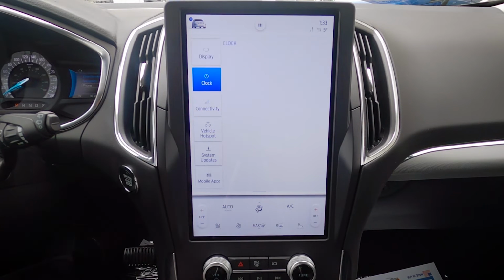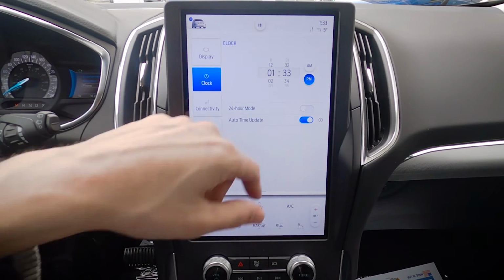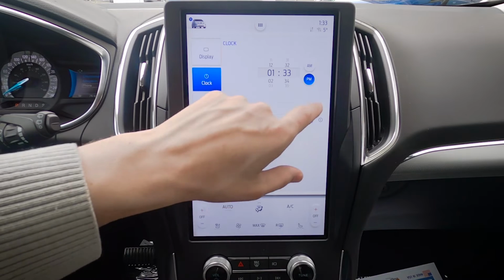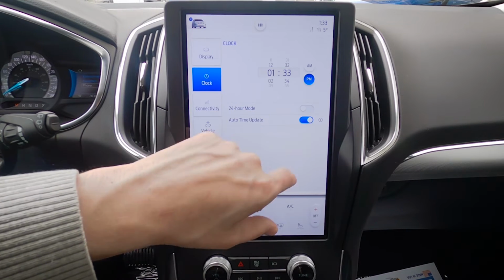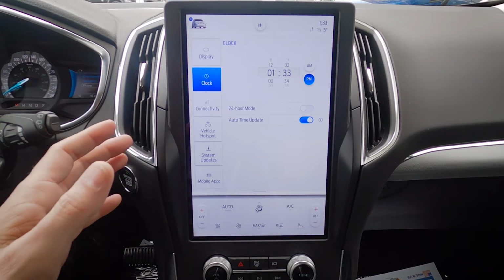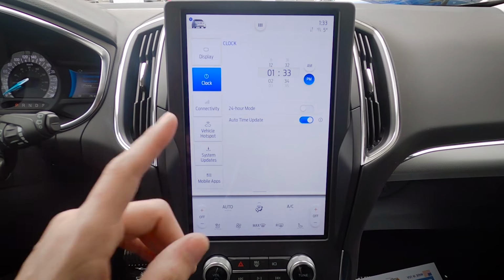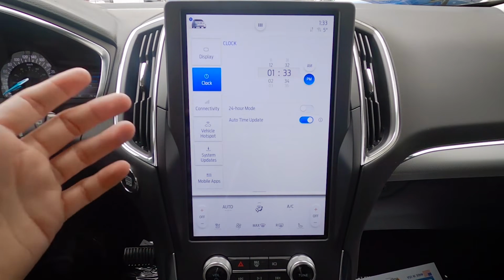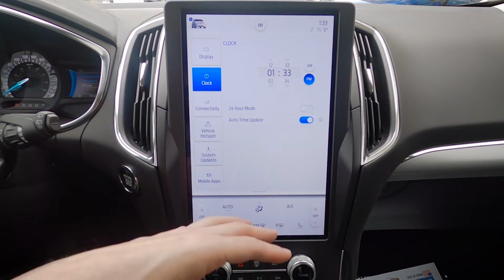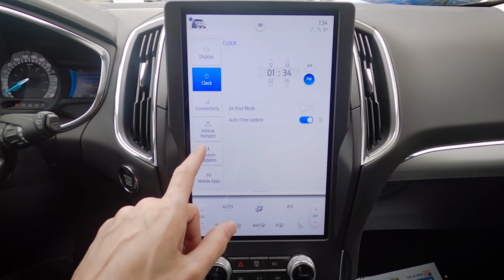So let's look into our clock now. With the clock, we've got the ability to adjust either 1 hour or 1 minute. We've got AM, PM. We can switch to that military time, so that 24-hour time instead. And we've got an auto time update. So if we're going between different GPS locations, maybe going from the East Coast to the West Coast, so changing time zones, or maybe it's daylight savings time, so we're springing forward or falling back an hour, the vehicle is automatically going to adjust that for us.